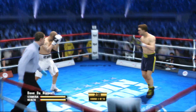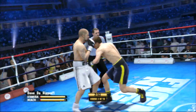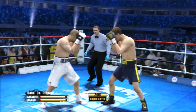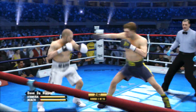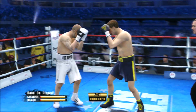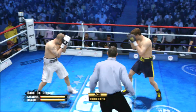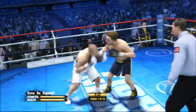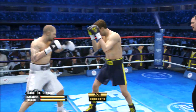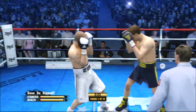And round number 3 is underway. Hits him in the mug with the right. Comes right back at him with a left hand. That's great stuff. He fires one right back after taking one. Gotta love the work by Brooks.